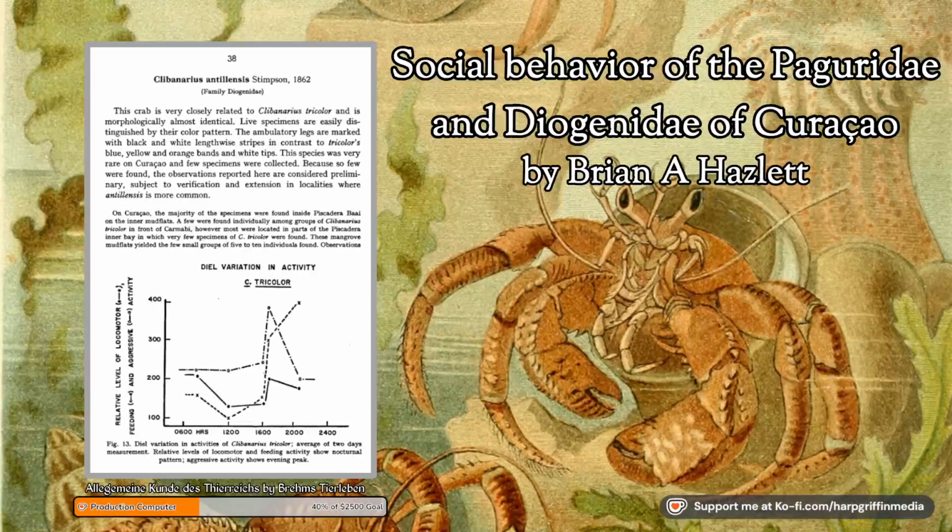Figure 13. Diel variation in activities of Clibanarius tricolor. Average of 2 days measurement. Relative levels of locomotor and feeding activity show nocturnal pattern. Aggressive activity shows evening peak.